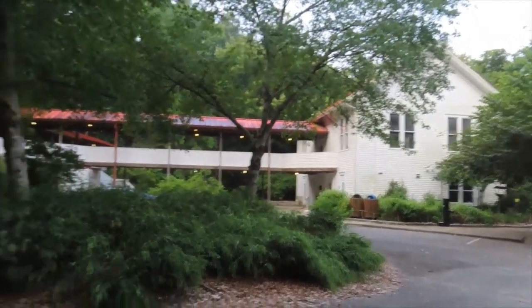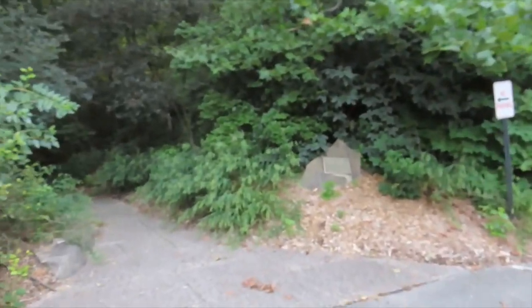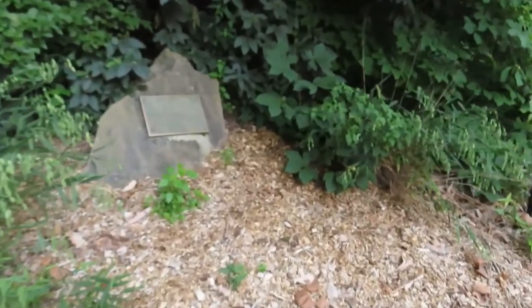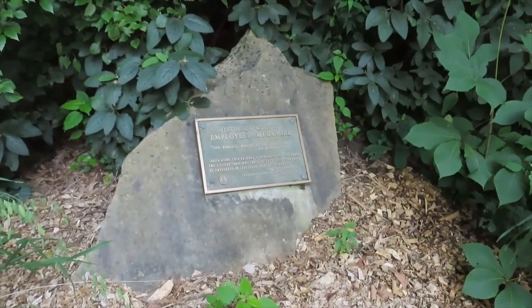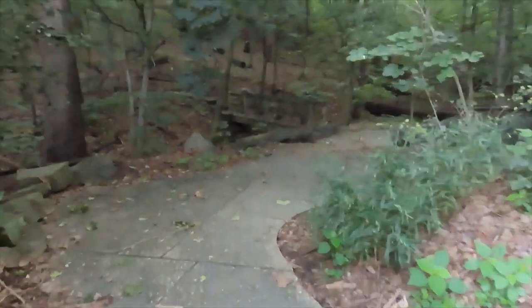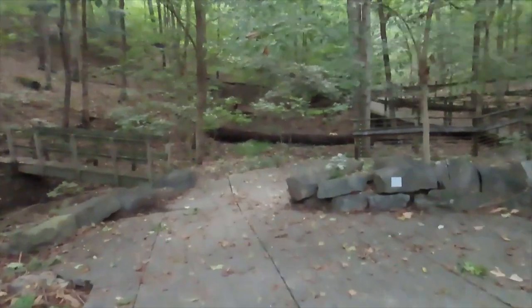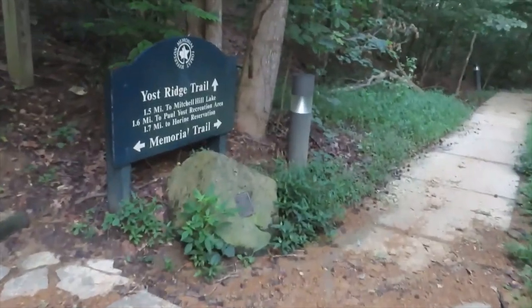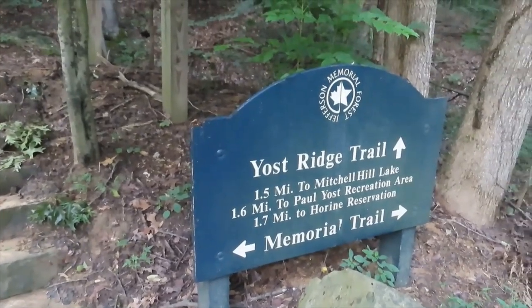I'm at Jefferson Memorial Forest getting ready to start my hike. It's a beautiful Sunday morning. I'm going to start my hike on the Jefferson County Employees Memorial Trail. Now I'm going to hike to Mitchell Hill Lake.